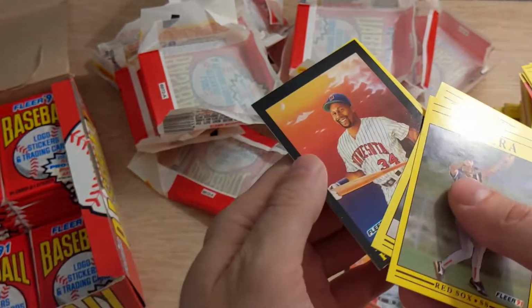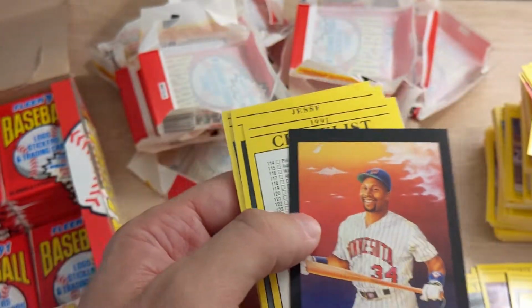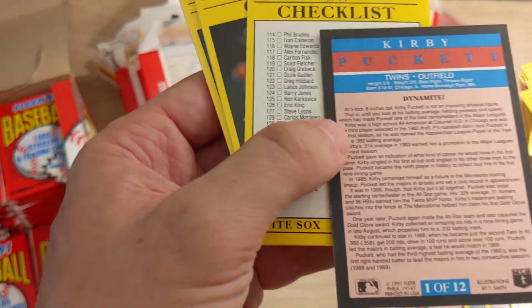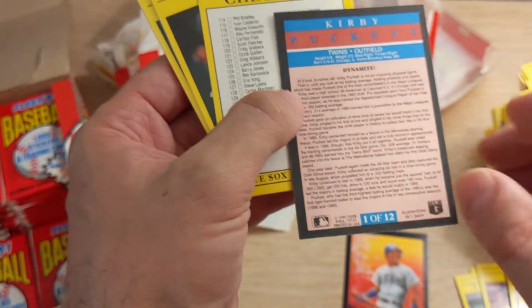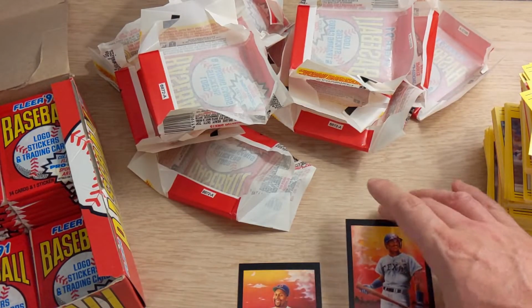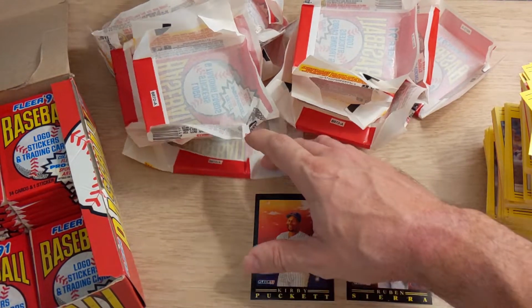Oh, wow, that didn't take long for our second one. Kirby Puckett. And that one looks pretty clean as well. Top to bottom centering is slightly off, but I like it. Puckett, definitely a lot of collectors of Puckett, so might have to send that one in as well.